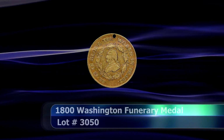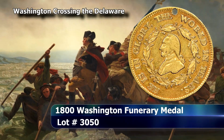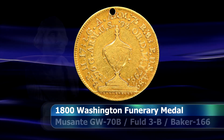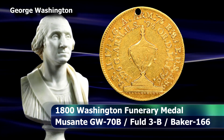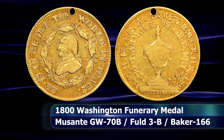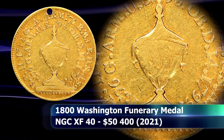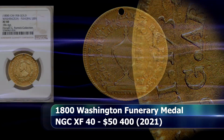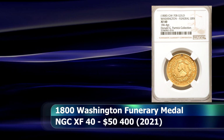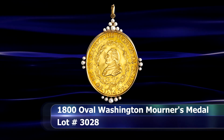Another slightly more common variety of this mourner's medal or funerary medal is the GW on urn type. On this particular piece, there is a funeral urn on the reverse with the letters GW inscribed thereupon. They were made for and sold to attendees of the Boston funeral procession on Thursday, January 9th, 1800, where they were worn around the necks of mourners. Examples are known in white metal, copper, silver, as well as gold, with this example graded by NGC as XF40 and sold at auction for $50,400.